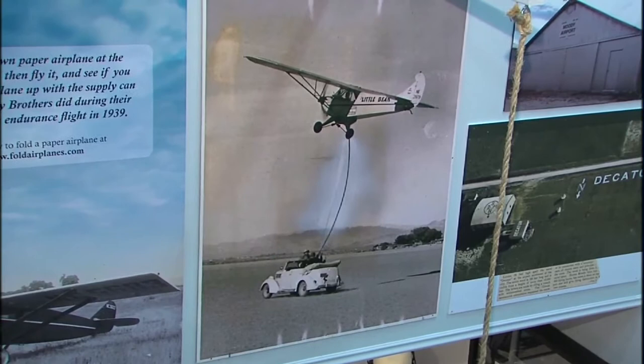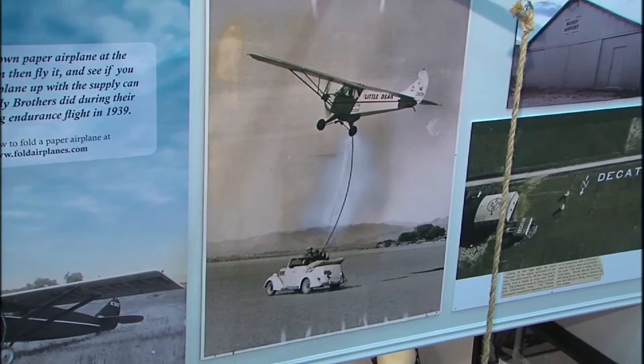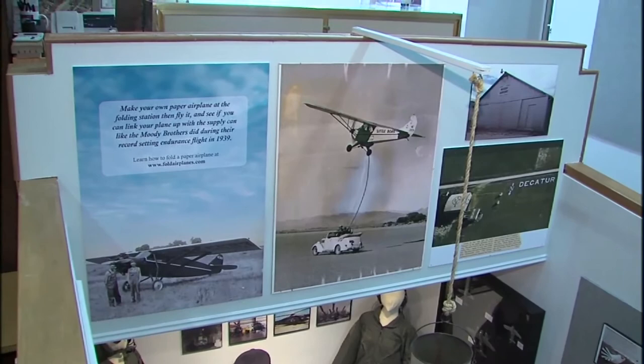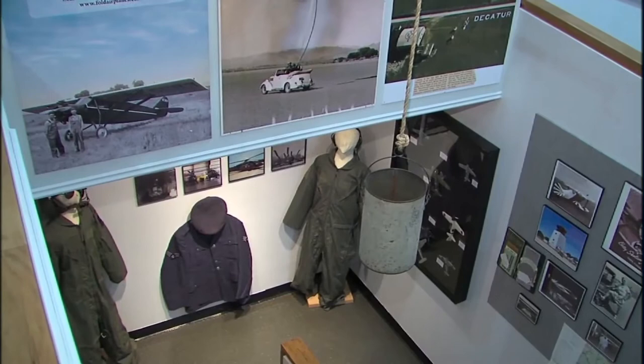To be up in a little airplane, and that's not the same plane they broke the record in, but that's the best photo that showed how they resupplied. When they were in their little Taylorcraft plane, it was the same idea, and they literally brought their food, gas, oil, everything up by a clothesline and a bucket. They stayed in the air for 2 weeks and I believe 43 or 46 minutes. So we're talking about a pair named the Moody Brothers. Correct.